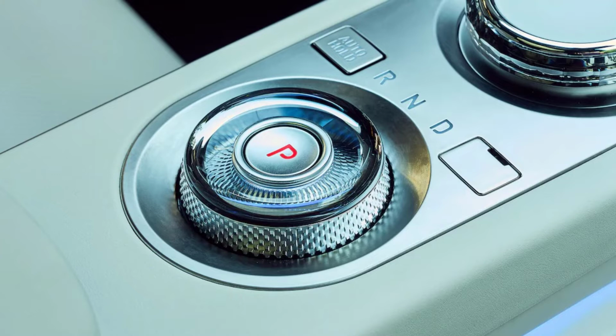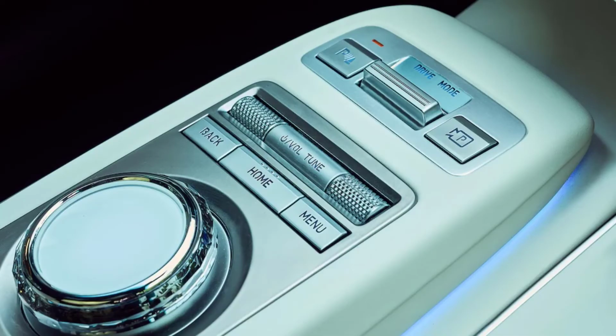Structurally, Genesis was able to simplify the Electrified GV70's body structure as compared to the gas engine version, since the battery box provides a great deal of rigidity. Suspension components were beefed up to compensate for the added weight. When we first drove the Electrified G80, we noted that the driving characteristics were largely the same as the gas car, and we expect the Electrified GV70 will mimic the driving dynamics we've enjoyed on the internal combustion version.